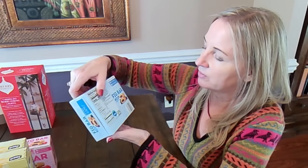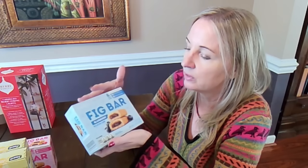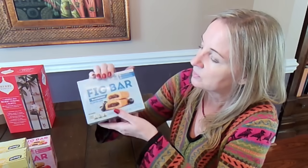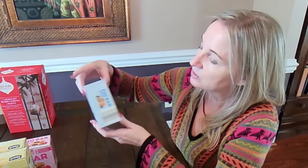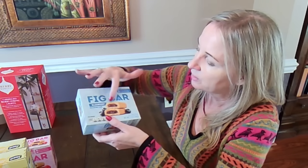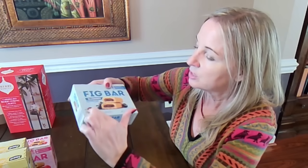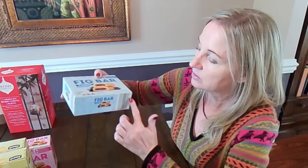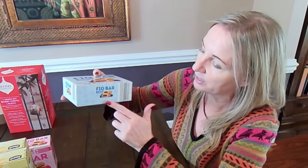You get 6 fig bars in here. They're blueberry flavored. Very nice. I love Fig Newtons. They didn't have any that were like the regular flavor. I really wish they had because I would have totally gotten a box of those too. But I got a box of these blueberry ones. And like a lot of these boxes of little snack bars, they're perforated, and you can't really see it, but the perforation runs like this and then down. And there's a little tab right here.